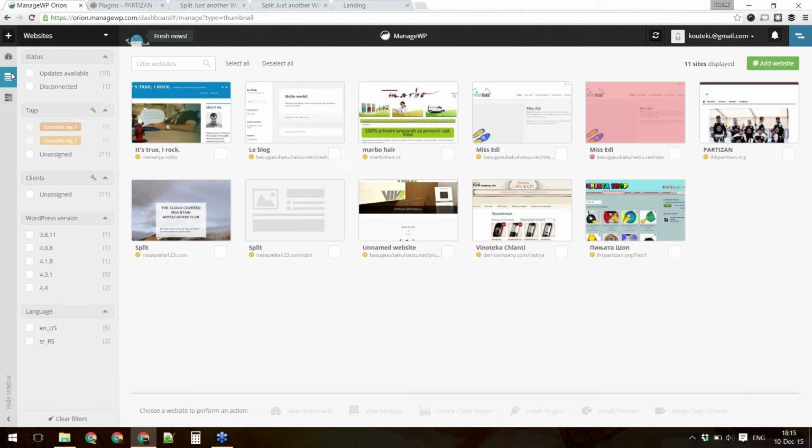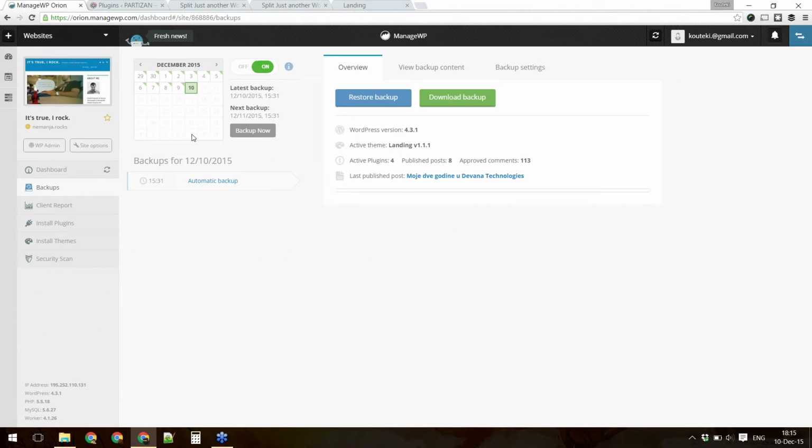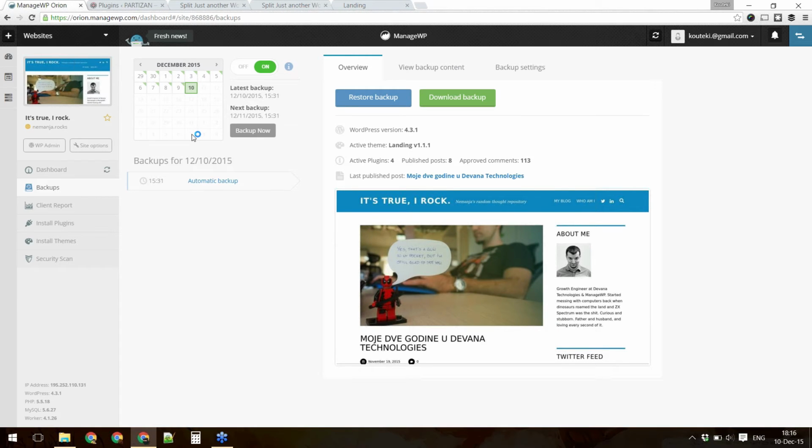But if you go to here, the thumbnail view, you suddenly see a thumbnail of your website, and you can easily access various functions on that website. For example, let's say backups. Backups are one of the features that really improved with Orion.